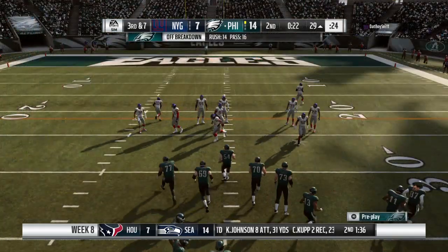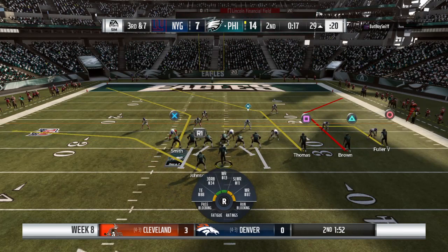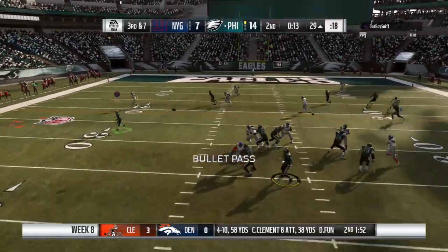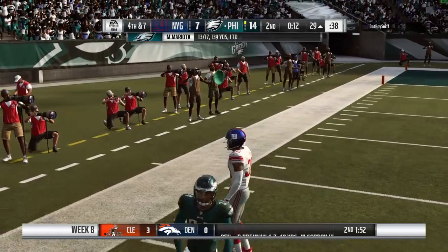It seemed pretty dire, but they brought it back to 3rd and manageable with that run. The Eagles on 3rd down, they have been superb. 5 for 6 to this point. This is 3rd and 7. From the gun, Mariota. And that's going to be incomplete. 12 seconds left.